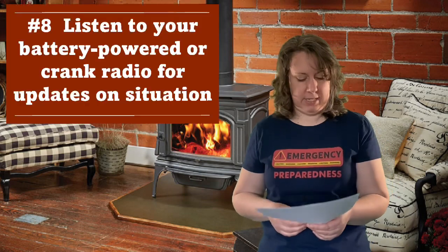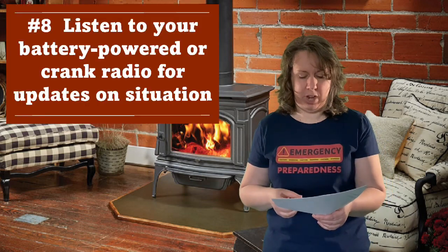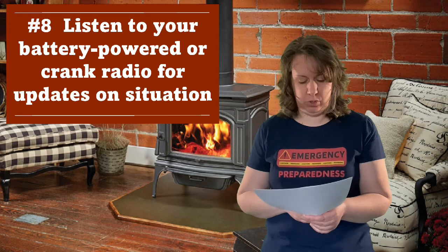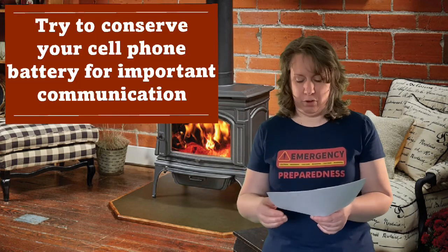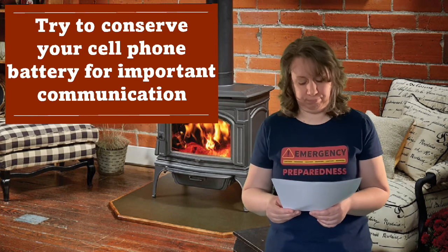Number 8 is listen to your battery powered or crank radio for information on the outage or advice from authorities. And try to conserve your cell phone battery for important communication.